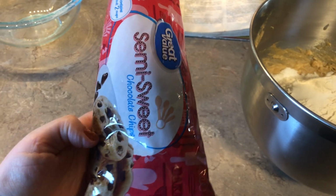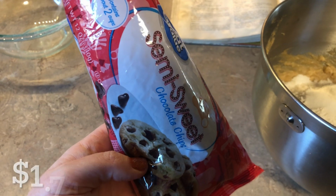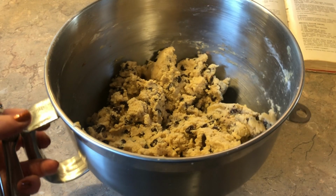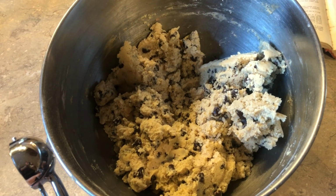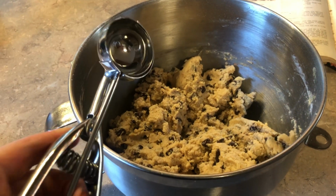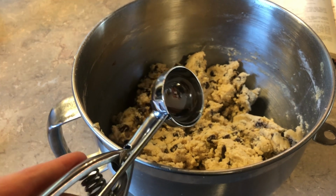The last item is the most expensive one. It is 12 ounces of semi-sweet chocolate chips and it's $1.74. My dough is all mixed up and the cost of the ingredients that I added in to make this dough is $4.77. I'm going to use my cookie scoop and see how many cookies that I can create from this dough to see my cost per cookie.